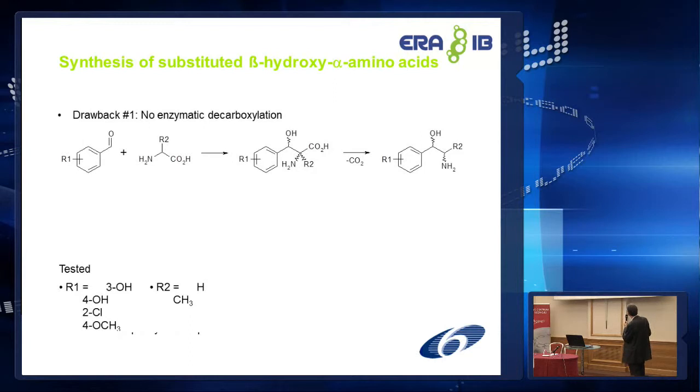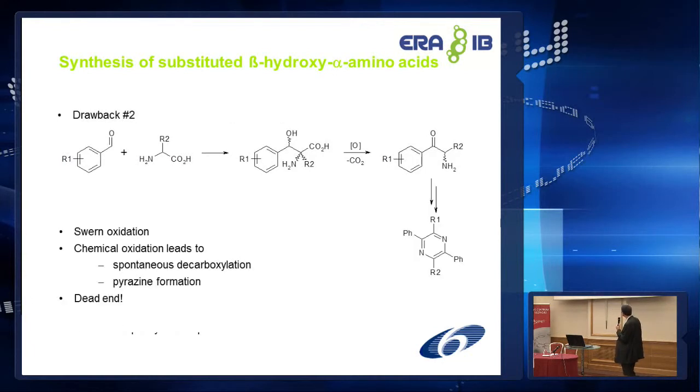The point is that we needed to decarboxylize this compound, the amino acid, in order to get the chiral amino alcohol. For these purposes, we need a decarboxylase, but there are no decarboxylases commercially available that could help us here. And we then switched to chemical oxidation of this amino alcohol using Swern oxidation. This way you would also obtain a chiral beta-keto acid, and this beta-keto acid would spontaneously decarboxylize.